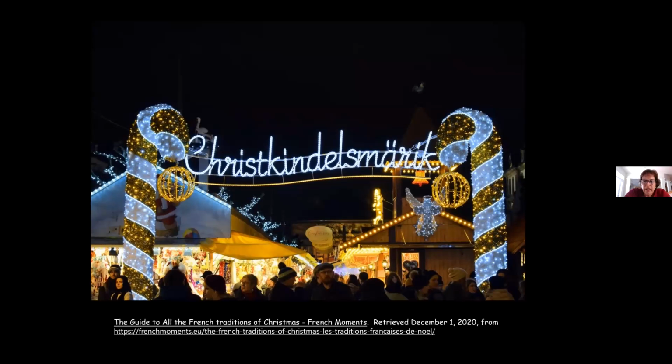This photo shows the entrance to the Strasbourg Christmas market. Christmas markets continue to be an important part of the French holiday tradition. Strasbourg, a historic city on the Rhine River, hosts the largest and oldest Christmas market, which began in 1570. Due to the proximity of the Alsace region of France to Germany, many of the markets still appear like small mountain chalets covered in lights and decorations. And you can see one of the markets back here that's kind of like a mountain chalet.